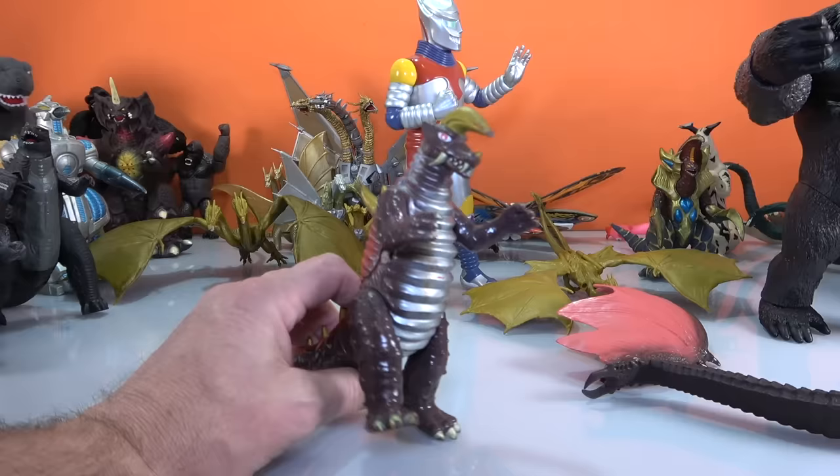All right, cool. So we're almost done with this box. You can see some parts and stuff we got down there. Let me get this done, and then we'll move on to this box. And maybe we could get some more of that SH Monster Arts stuff out. But you can see the table, the studio's filling up pretty quick.